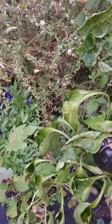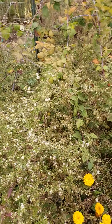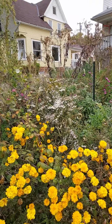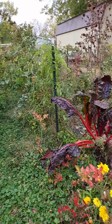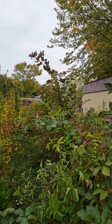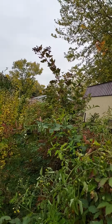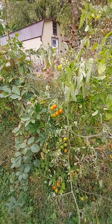I'm out here in the garden picking what is still available. Everything is still growing. The peppers, lots of tomatoes, even the berries are still trying to put out. You can see over here, the blackberries are still putting out blooms. Let me zoom in so you can see the blooms. It's freezing cold out here. But look at all those huge tomatoes.